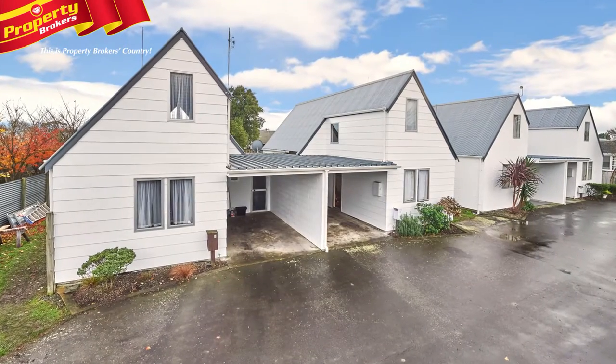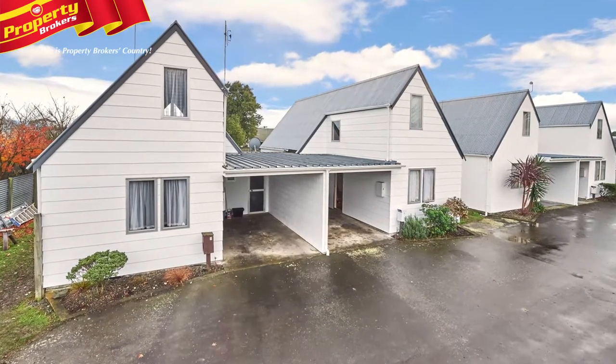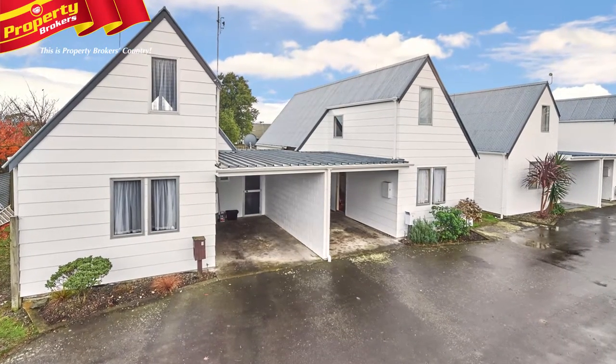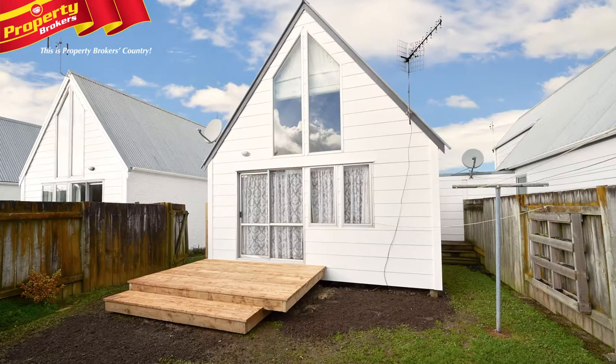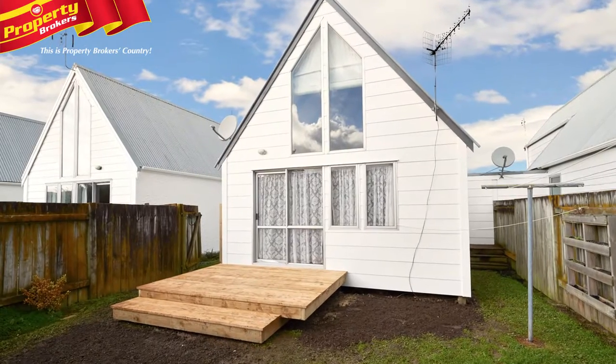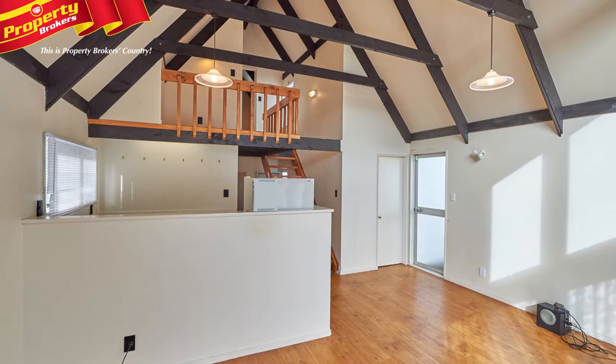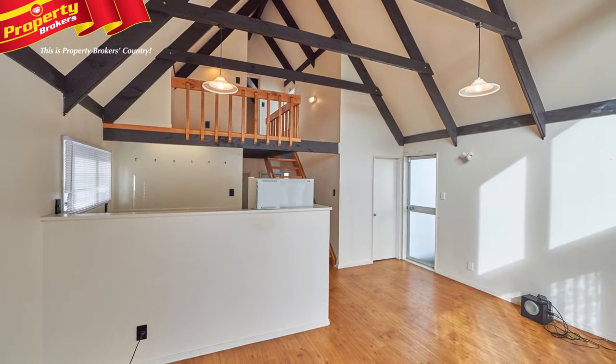Amazing investment opportunity. The vendor's decision has been made, so you'll need to get in fast to secure this investment property. On offer are 4 two-bedroom units being sold together as a single block. Each has its own carport and lock-up shed. These tidy units are positioned well for the sun, and each has its own deck.